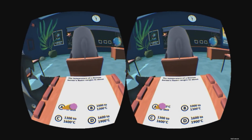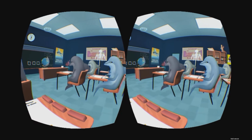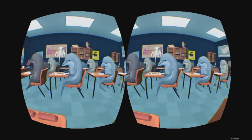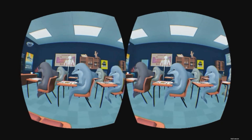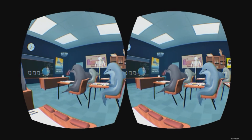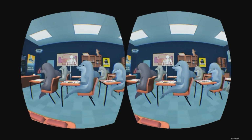As we said with Asunder Earthbound, which has you taking in the environment from a static, seated position, positional tracking would really enhance this experience. Leaning with the control stick doesn't feel at all uncomfortable or nauseating in Classroom Aquatic, but the game would be more immersive with the ability to do so naturally.